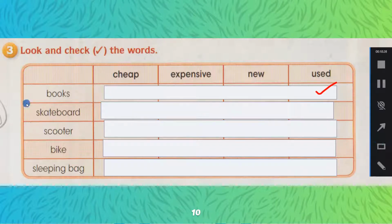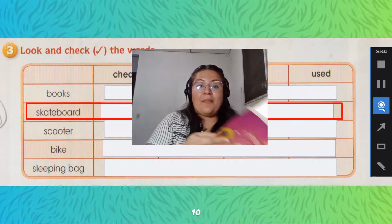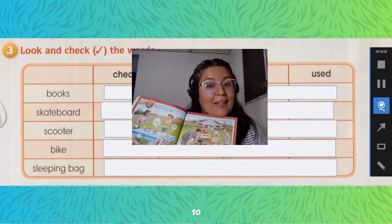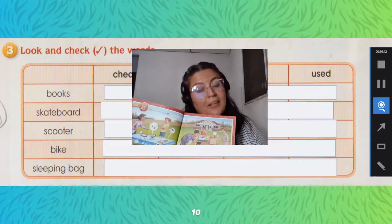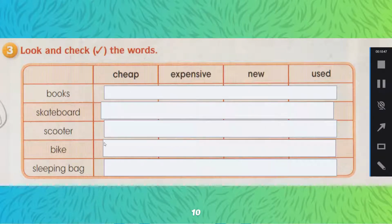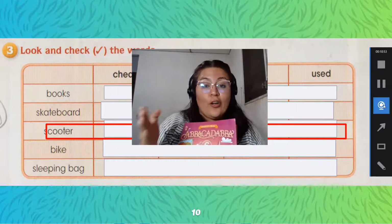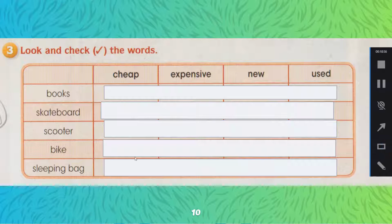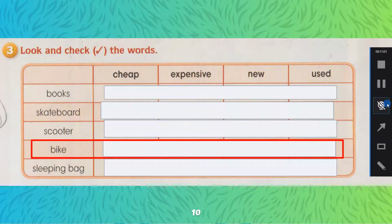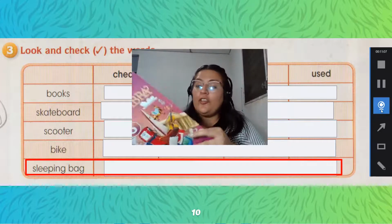So number two, the skateboard. Busca la skateboard en la imagen. Let me show you. ¿Dónde está el skateboard? Y tú me dirás, it's cheap or expensive? It's used or it's new? Okay. Luego, the scooter. Same thing. Cheap or expensive? Used or new? You can tell me. Then the bike, if it's cheap or expensive, used or new. And the sleeping bag, it's cheap or expensive, used or new.